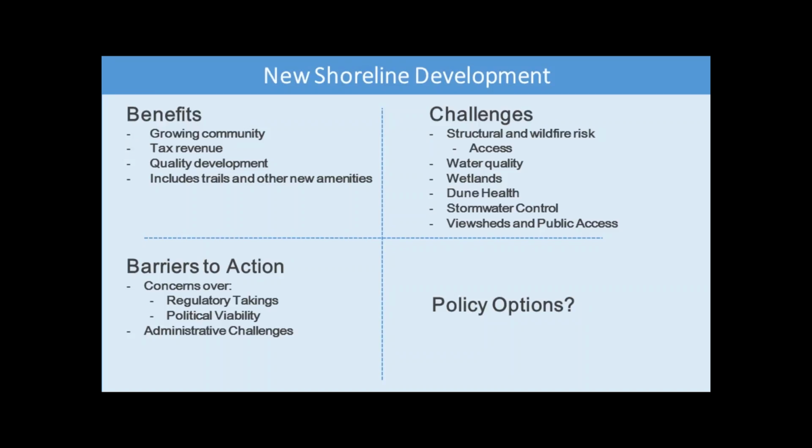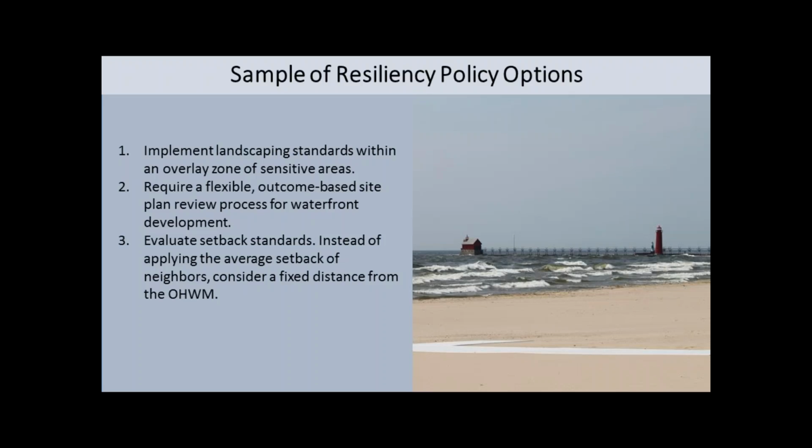So we've identified and recognized a couple of barriers that local governments come up against as they work towards action: concerns over regulatory takings, the political viability of adopting environmental protections, and then administrative challenges. So in coordination with the DEQ, the county, and the number of agencies that must work together on permitting, it can be difficult for local governments to think about adding another step or another layer. So really our task through this project is to identify policy options that might help local governments address some of these challenges. So here's just a sample of 3 that we've come up with so far.